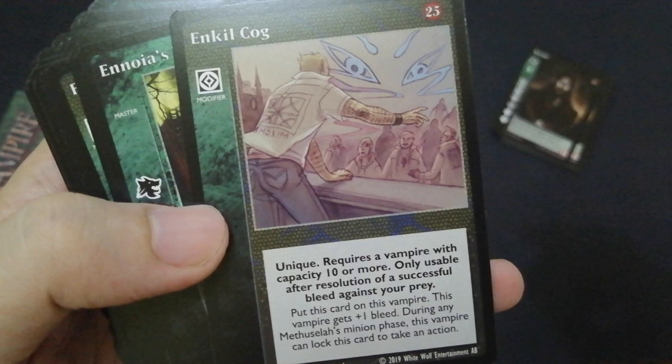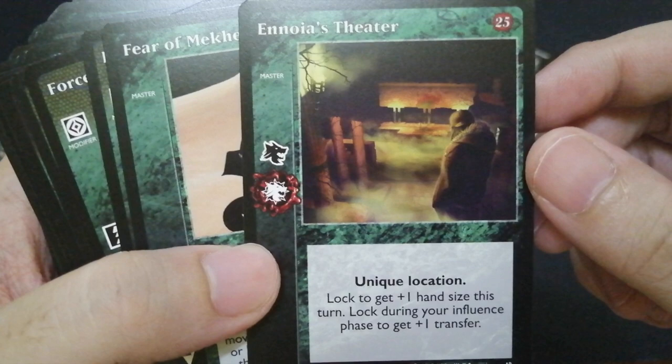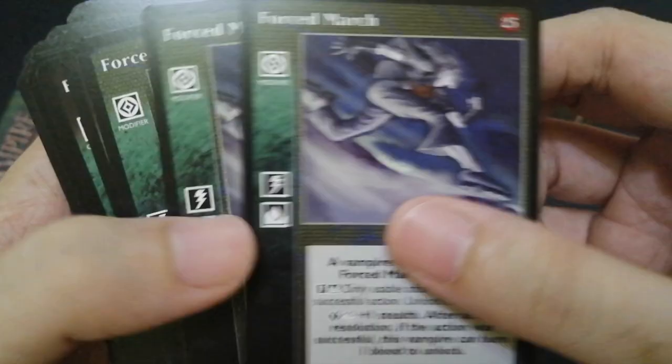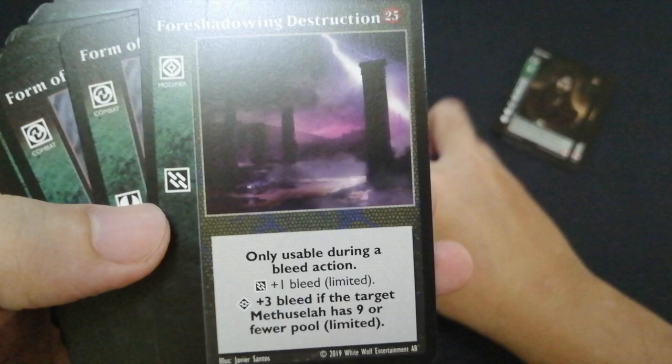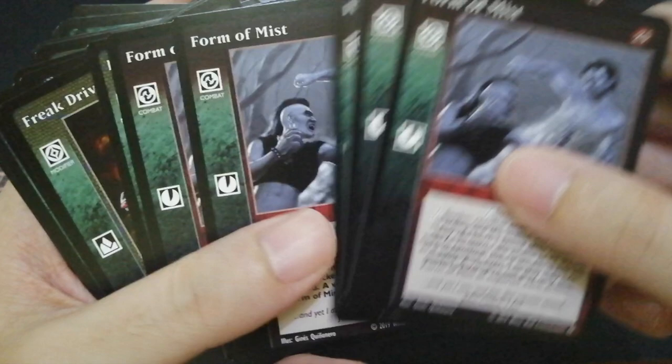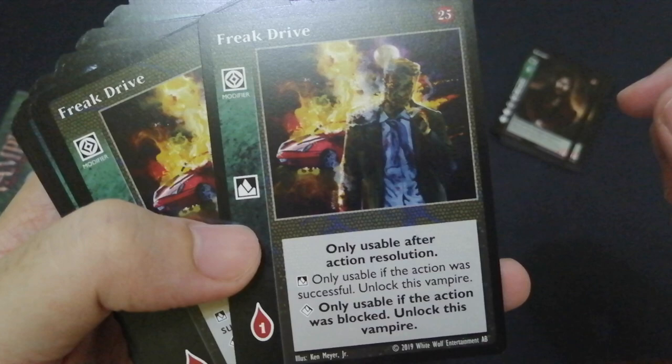One copy of Enoya's Theater. Oh, okay. Interesting. Fear of Mekhet. Three copies of Forced March. And then Foreshadowing Destruction. Form of Mist. Six copies of Form of Mist. Freak Drive. Three copies of Freak Drive.